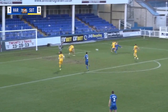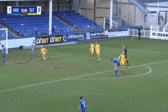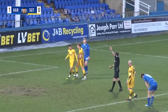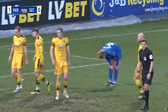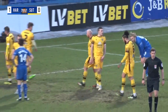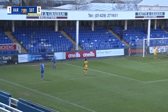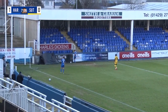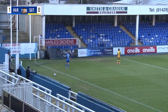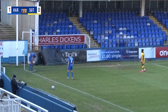Okay, he's in again. It's Luke Armstrong this time! And it's gone for a corner, and it's a few chances there for Hartlepool. Featherstone and Ferguson to take the corner, and hopefully Hartlepool don't regret them chances that have gone missing.